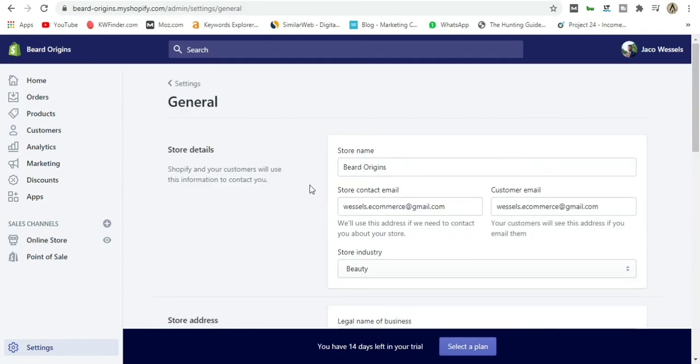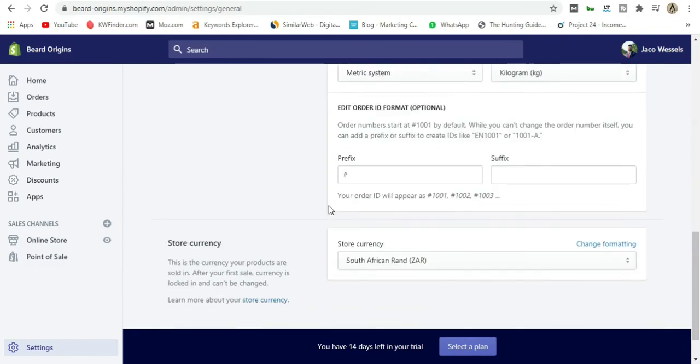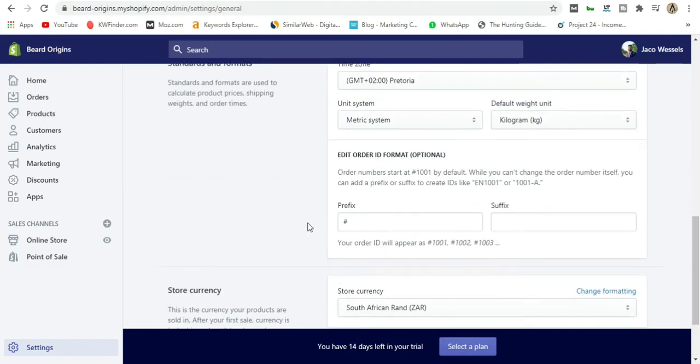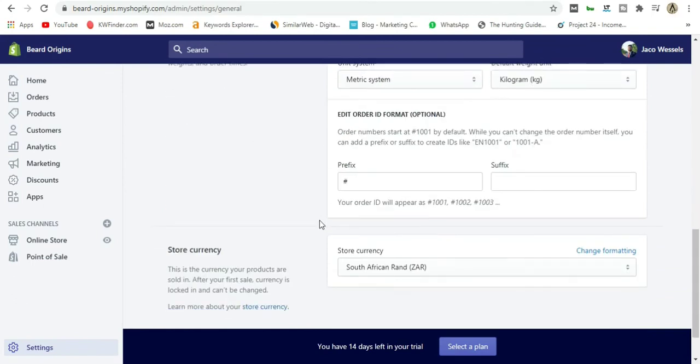Okay, so basically this is just the store name, the legal name of the business, the cell phone number, the street address, and all that kind of stuff. So you can go through all of these and make sure everything is fine. The currency is in Rand, and the metric system, that's also fine, Pretoria, and all that kind of stuff.